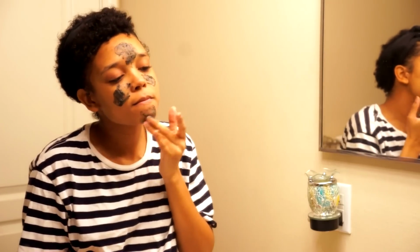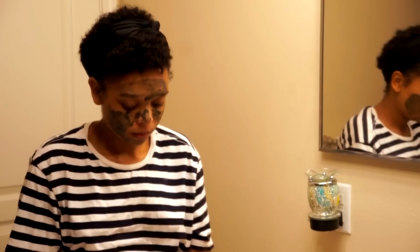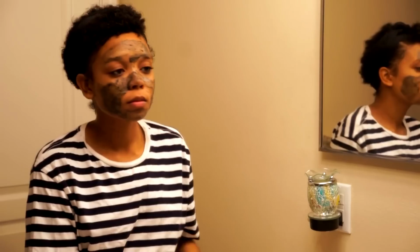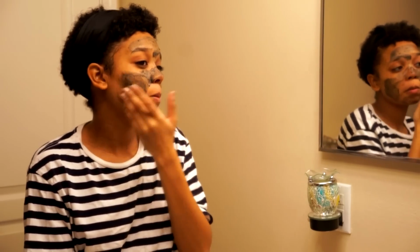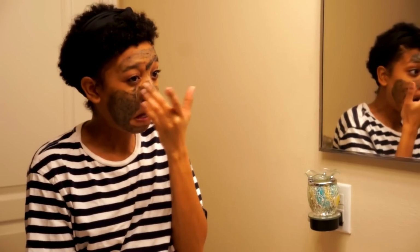So you just get a little bit out of the container, put a little chunk in your hand, and then put some water in it. I like to make it into a paste and then rub it onto my face. And as I'm rubbing it on, I'll keep adding water just so it'll spread out evenly. Sometimes I will leave it on my face for a couple minutes just to let it work in there a little bit, but most of the time I just go ahead and rinse it off. And as I'm rinsing it off, I am scrubbing it.